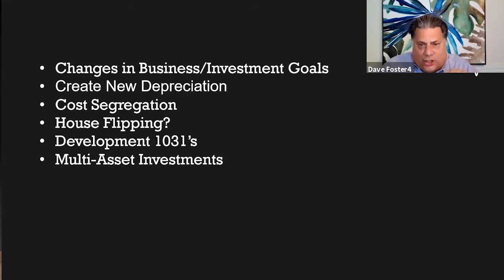Here are the identification rules. If you're trying to go to a larger asset, you want to sell that $2 million portfolio and go buy $2 or $3 million multifamilies, perfectly fine. As long as you name 3 or fewer replacements on your list, their price doesn't matter. So sell for $2 million and name 3 $5 million apartment complexes. That's perfectly fine.